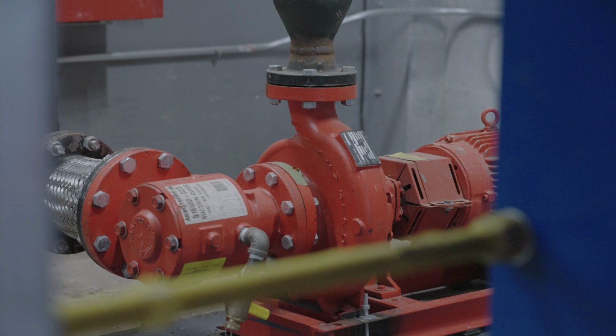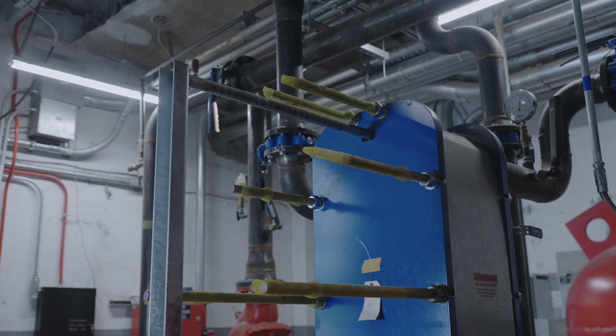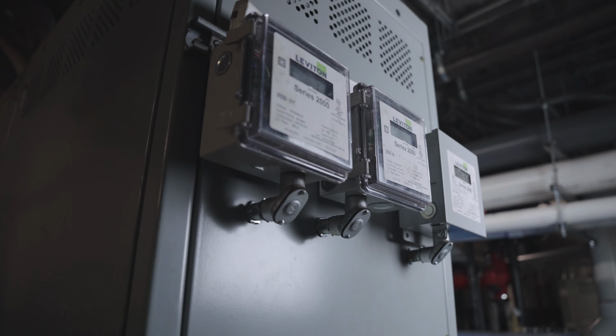We're happy to partner with a team like SageWater, who has a lot of expertise in doing this work in occupied apartments. They're not trying to throw things in there to mark up your budget. They're working with you on a practical solution for your building and offering you full transparency.